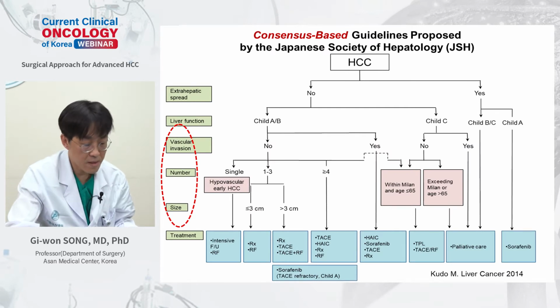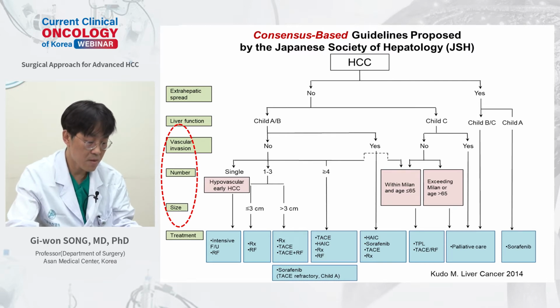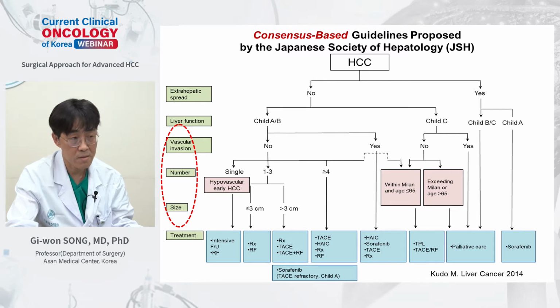According to the therapeutic guidelines of HCC, main factors determining the disease status include tumor size and number. The higher number and bigger size usually means advanced stage. In addition, vascular invasion always means advanced or sometimes far advanced stage. This is a Japanese guideline.